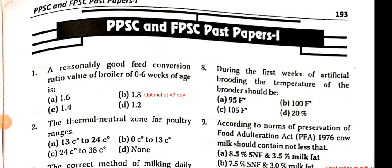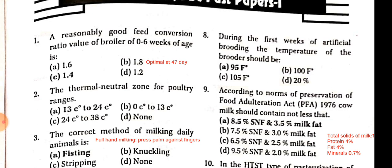A reasonably good FCR, food conversion ratio, for a broiler at 0 to 6 weeks of age is 1.4, and 1.8 is the FCR at the 42nd to 47th day. The thermal neutral zone for poultry ranges from 13 to 24 degrees centigrade.